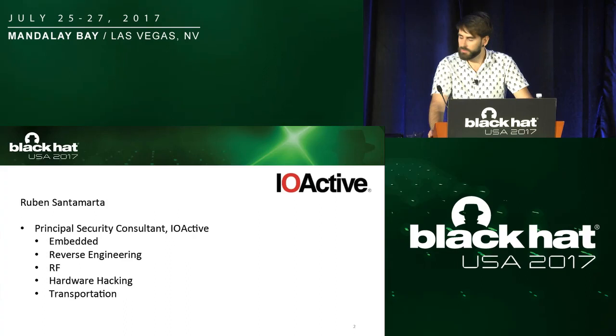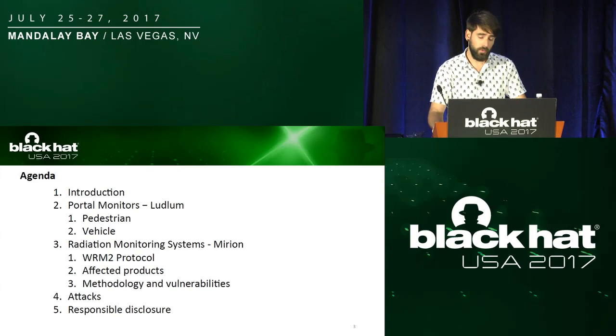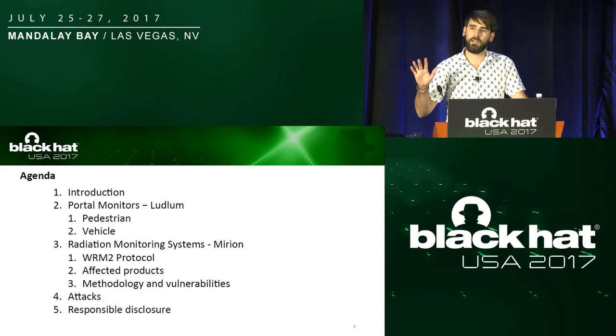And the agenda we've got for today is an introduction. I'm not going to explain a lot of things related to nuclear engineering because you can find those things in the white paper. It's impossible to have a talk explaining all the things. So you can consult the white paper to get a comprehensive introduction to that topic.